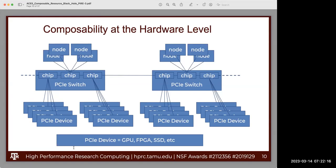Now, if you recall the diagram showing the PCIe paths specifically for an NVIDIA DGX with NVLink and a server with NVIDIA A100s directly attached to the server, those PCIe paths are static. They never change. But when you have composability at the hardware level and you recompose, your PCIe paths are going to change, and you will be sharing the fabric for those PCIe paths. So even the PCIe paths are not static. They do change as you recompose and design your new servers.